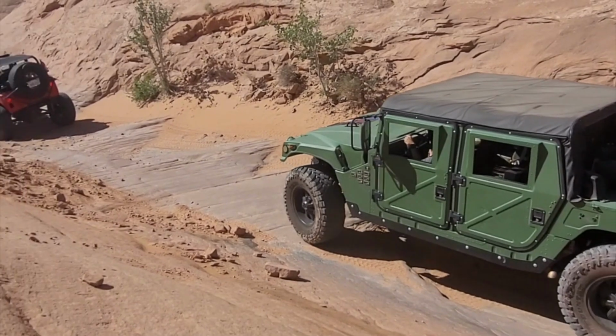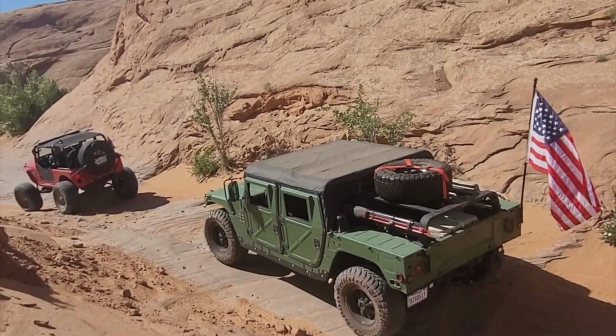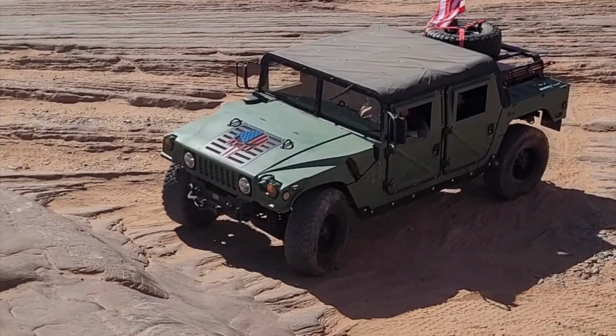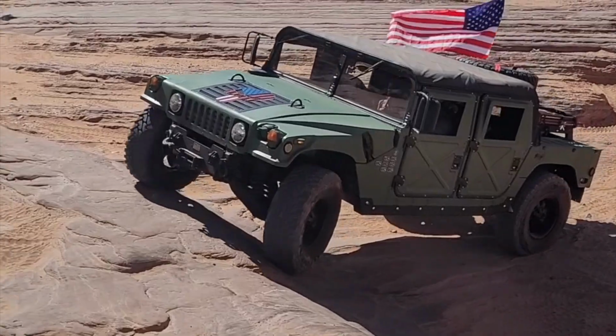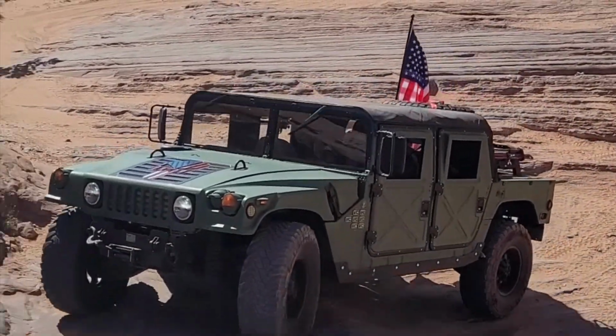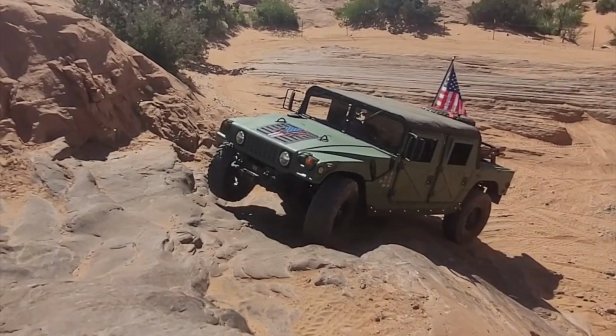I've had this Humvee for a little over a year and a half now, and I absolutely love it. It's loud, it's uncomfortable, it's expensive, but it's got to be one of the coolest trucks you can buy and use. We drove it from Texas to Utah, 650 miles one way, and it did great.